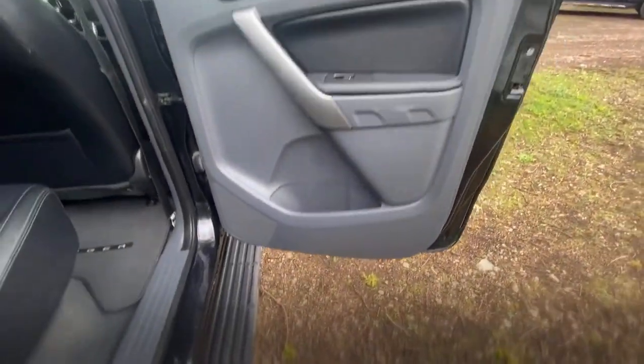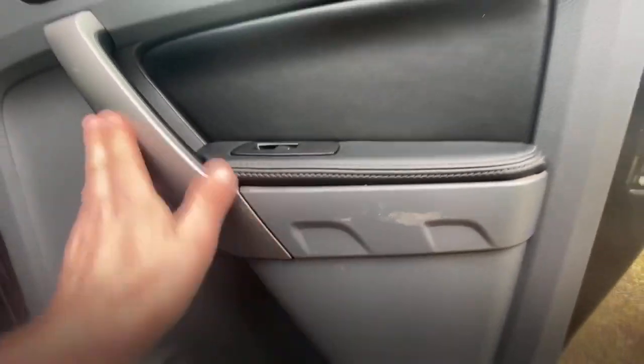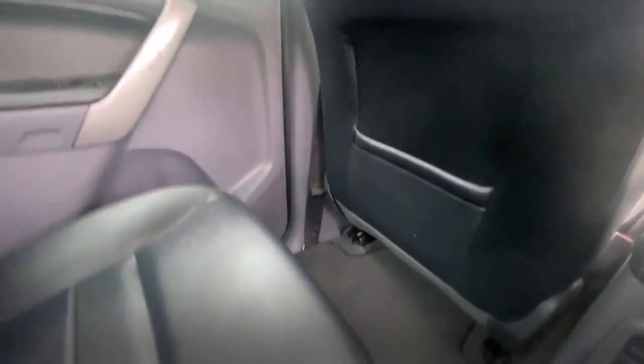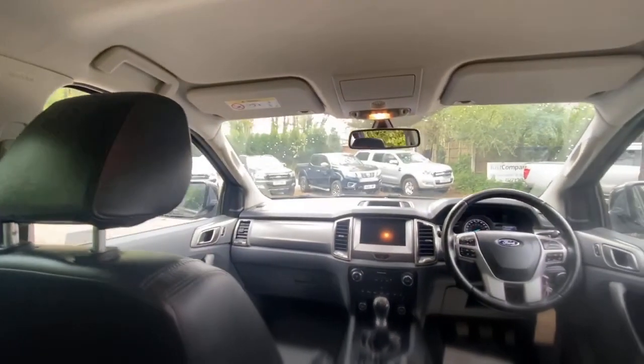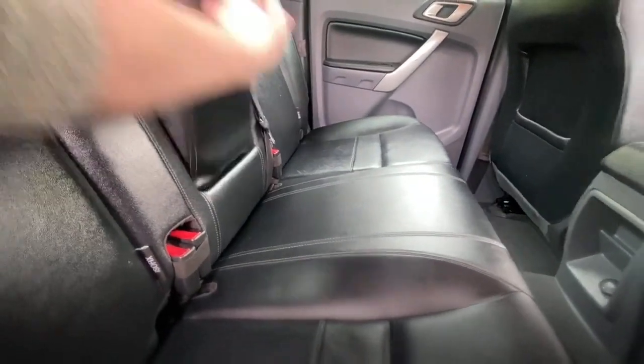In the back, again, door cards are really clean. There is a little bit of damage there. I don't know what that is. Nothing, I suppose. But it's got the Ford Ranger overmats all round, and again in the back it's really clean. Again, it smells nice in the back, obviously. Seats are in great condition. Bolsters don't feel like they've been sat in to me.